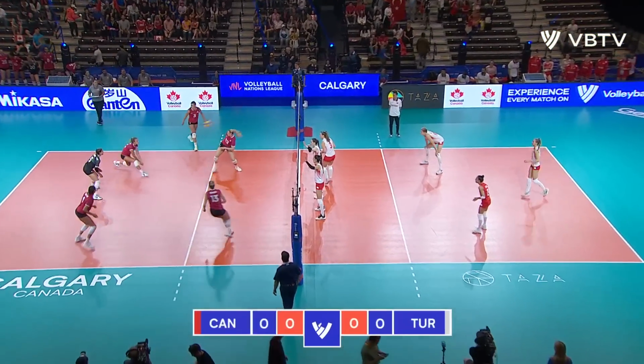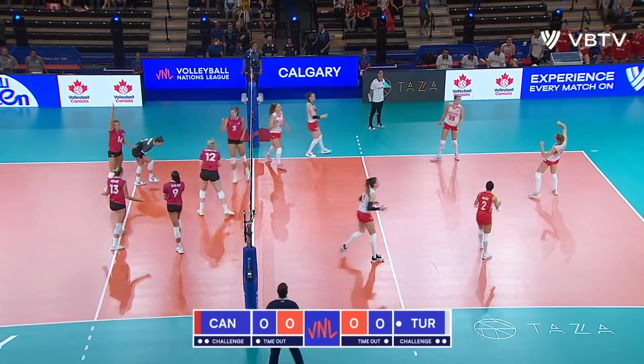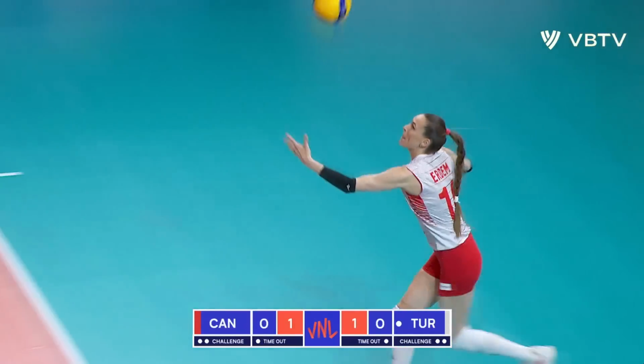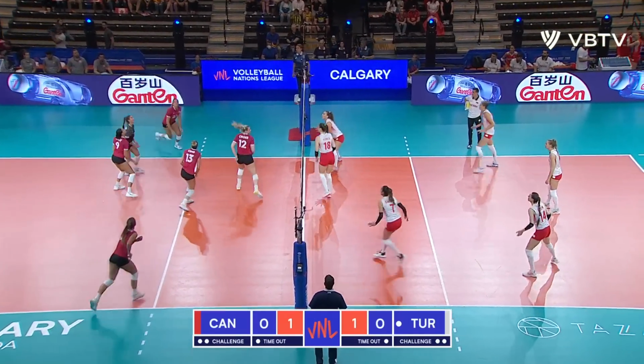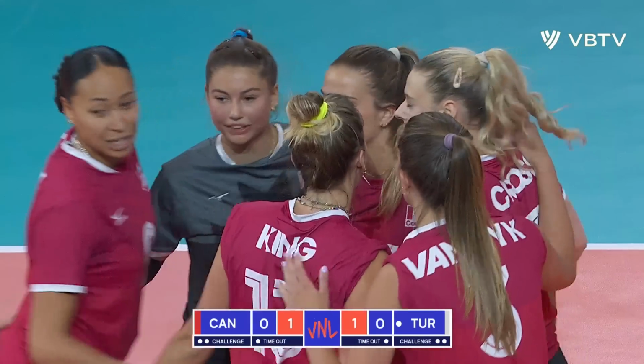This Volleyball Nations League match is underway. Turkey in white serving Canada in red. And the opening attack, Van Reich hammers it off the block. So Grace stepping into set. And the attack is in.